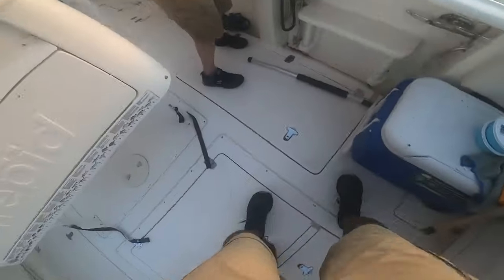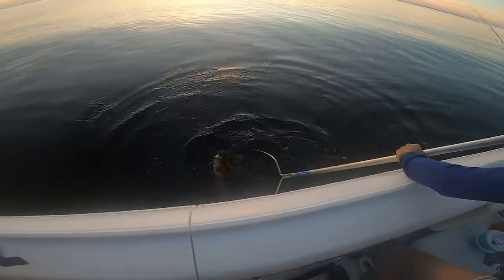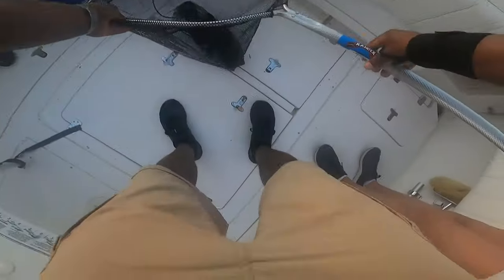Hold tight. Grab the net. There you go. I got a big one. That's a massive fish. That is a massive fish. Oh my gosh. First I get small, next I get big.